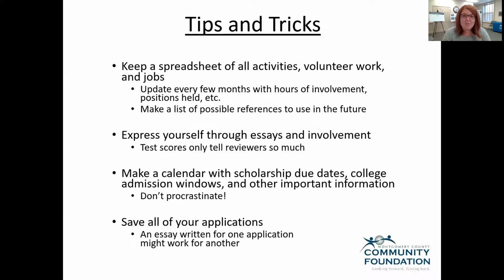We tell students all the time to really use those essay sections on your application to express yourself and tell the reviewers more about what you've achieved so far. Incorporate life experiences, anything that you think would help them know you better as a person. We tell our reviewers that the GPA and transcripts only tell you so much, but really look at those sections and see what kind of a student this person is.